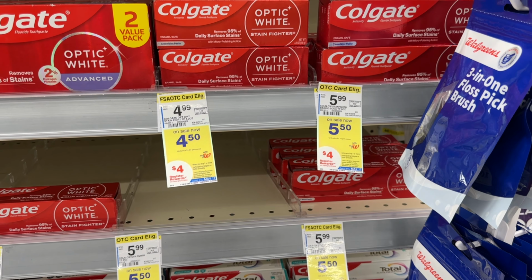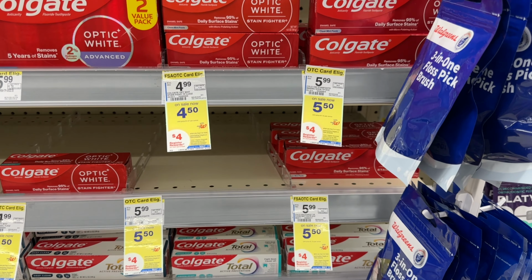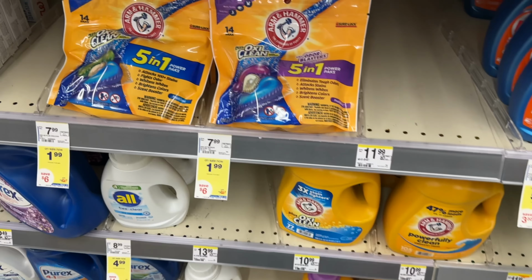Now, we also have the ones that are $4.50 each, and we do have a $4 off 2 digital if you want to grab those. The end cost would still be $1 for 2, so I'm going to get the bigger boxes.